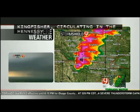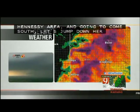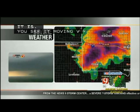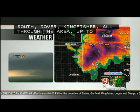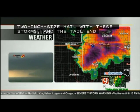There's even a storm moving just very close to Hennessy. We'll come back down to the south, Dover area, Kingfisher, all through here, very large, up to 2-inch size hail with these storms. And this particular storm, the tail end of this thing, looks like it's beginning to rotate more and more. So anywhere with these storms, there could be a tornado produced. We got Val and Hank and David all in there.